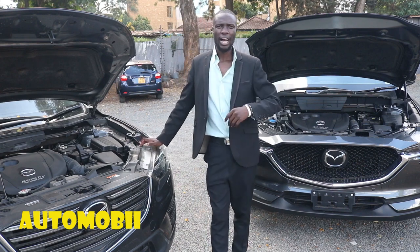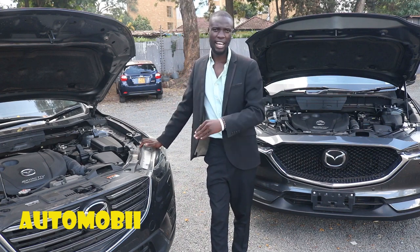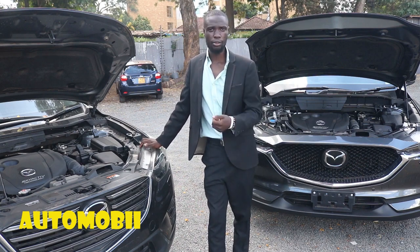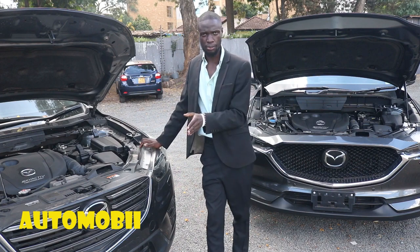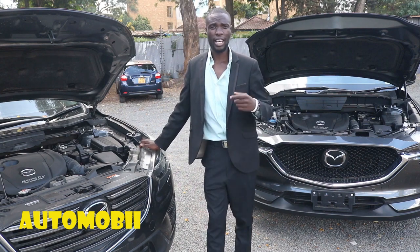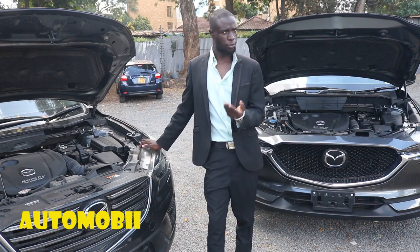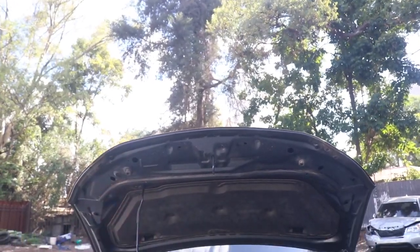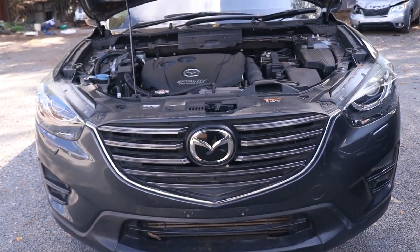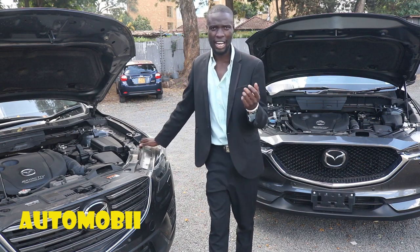Now, when it comes to the fuel efficiency between the petrol-driven Mazda CX-5 and the diesel-driven Mazda CX-5, of course, it goes without saying the diesel variants will give you a stellar fuel economy as opposed to the petrol variants. But when it comes to the longevity and reliability of either the petrol or diesel engines, here in Kenya, the majority of people would love to go with the diesel engines because of their performance and speed, but because of reliability issues and proneness to damage, petrol variants are considered the best when it comes to driving here in Kenya.